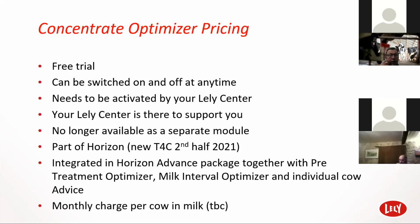Also, charges will change, and the charge is going to be per cow in milk per month. Currently, the price has not been decided and confirmed yet, so unfortunately I can't share that with you. But at the moment, it can be switched on for you tomorrow as a free trial, which is a good time to start looking at it, especially with prices of concentrates going up and up and up, and milk price not really moving as fast at the moment. And all inputs could be getting even more expensive depending on what Brexit is going to bring us.